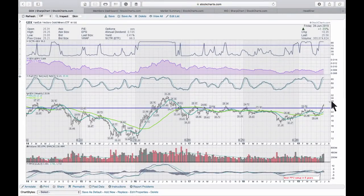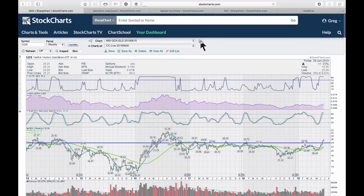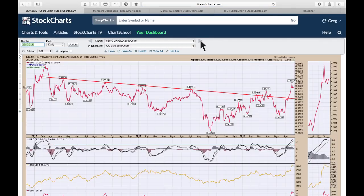GDX continued to have an up week here, so that was okay. Again, the PPO setup was wonderful, and we had huge volume in this. We had 355 million shares traded instead of a moving average of 215, so a good 50% upside. This might have been options expiration week actually, to see such huge volume. But this Twin Towers here looks pretty good to me, and again, any sort of pullback I think you'd want to buy. And just use the breakout level as your stop.